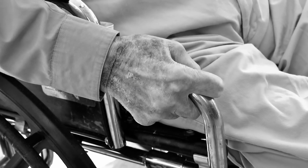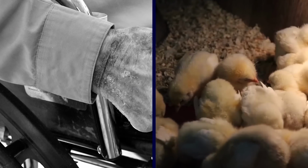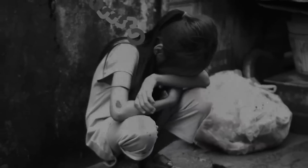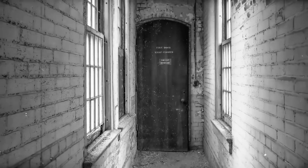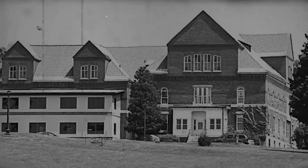The first patient was welcomed in 1869. One of the first patients arrived at the hospital stuffed inside a chicken crate. Another was a girl who had been shackled in a cell since she was a young child. The asylum was clearly a better alternative to where they had been. But through the years, the hospital got worse and worse.